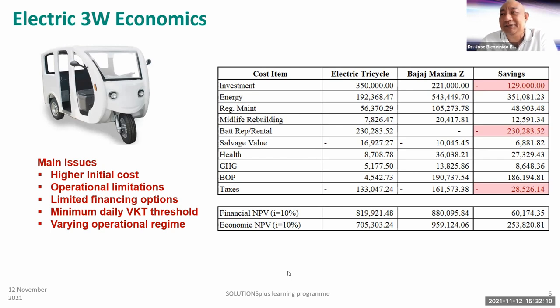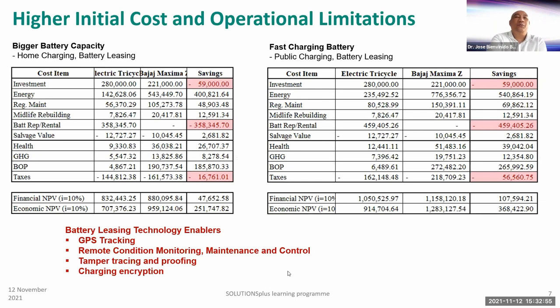So there's a need to expand the financing options for electric tricycles. And there's a minimum daily VKT threshold. What do we mean by that? If you look at the economics, the savings mostly come from the energy used. The energy cost depends on the amount of energy consumed, and that depends on the daily vehicle kilometer threshold. We are going to talk more about that, but the main idea is if the daily mileage of a tricycle is only 20 kilometers, then you might not have a payback period. So there's a certain minimum daily threshold depending on the tricycle design. And then varying operational regimes, which I'm going to discuss more later.